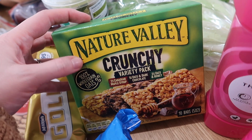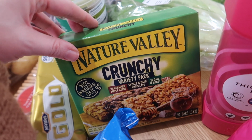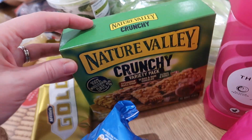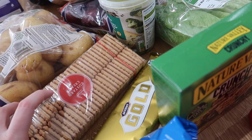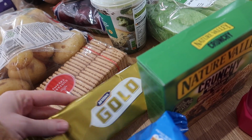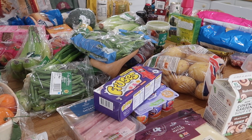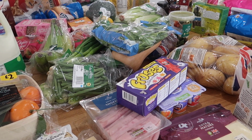Then the last few bits are just snacks and treats for the kids. So we've got some Nature Valley bars, which were reduced to less than half price. And I only ever get these when they're on offer because they're quite expensive. So we've got those, some custard creams, and a packet of gold bars. So that's everything I picked up to feed my family of 6 for the week. Now I'll tell you what I'm going to make.